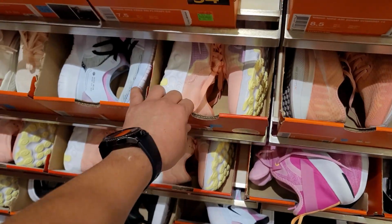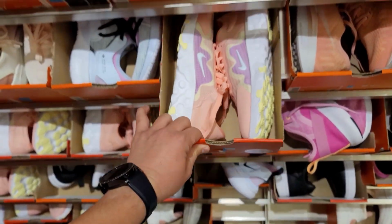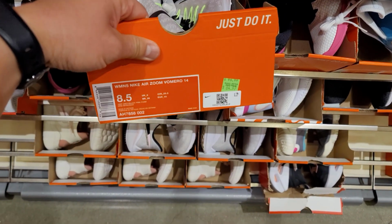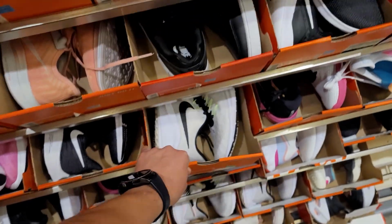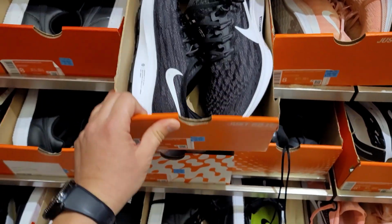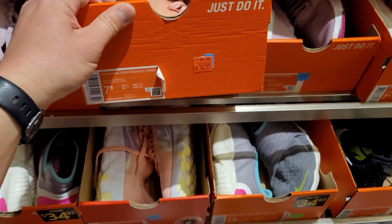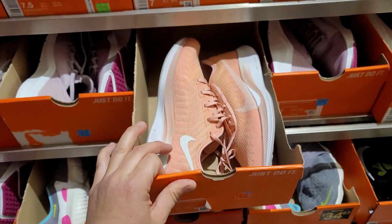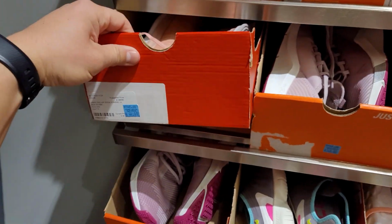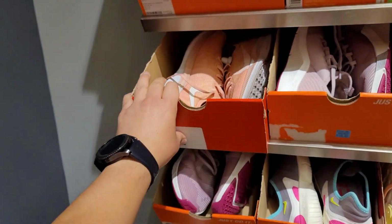I don't know. Got some Renews right here, size 7s going for 55. Got some Vomero 14s, size 8.5 going for 65. Pegasus 36, size 8 going for 85. Oh, okay. See, yeah. For some reason, I had a feeling these would be cheaper. $100 for these. These are down to 100. Yeah, see, we've seen a few hundred marks, so they forgot to price some of those down.